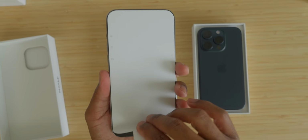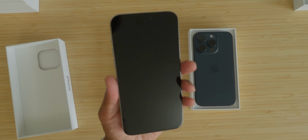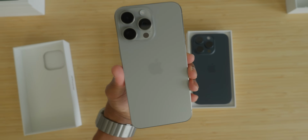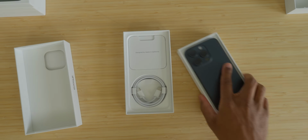This is the one. So if you are in the long line or the long wait for the natural titanium, I can tell you this, it's more than likely worth it. Now, hey, if you can't wait, you just gotta get another color just to get through, do what you gotta do. I know black and white were not the most popular. It was the blue. I almost dropped it. It's the blue and the natural titanium. So, hey, first thoughts.